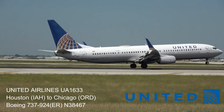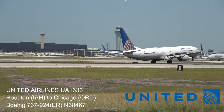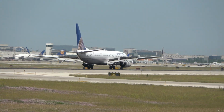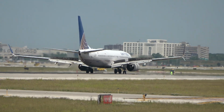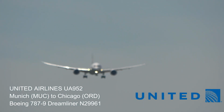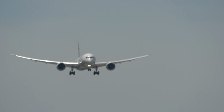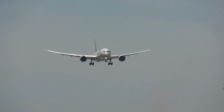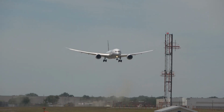United 1633 landing in front of us from Houston, Texas, IAH. United 952. It's amazing how blasé we're kind of getting with these Dreamliners. If this was Cleveland, this would be breaking news. This Dreamliner is inbound from Munich. I love those wings. I think the wings on the 787 are one of the most beautiful things in aviation right now.